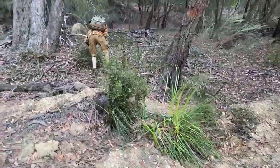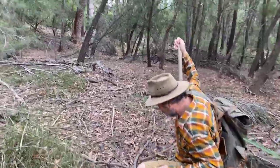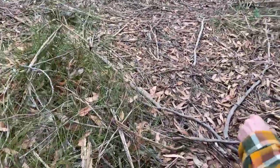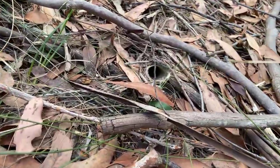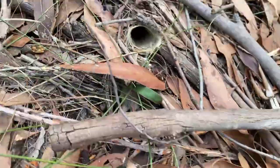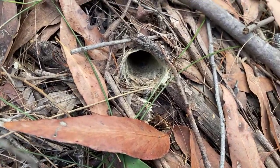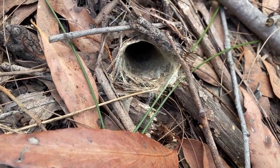So, come over here. There's lots to explore. Now have a look here. Here is an amazing hole. Now, I don't know what's in this hole, but look at this. That's someone's house. Look at that. That is cool. I don't know what it is. It could be a spider. It could be a snake. It could be a mouse. It could be a rat. Who knows? Isn't that cool? That's amazing.